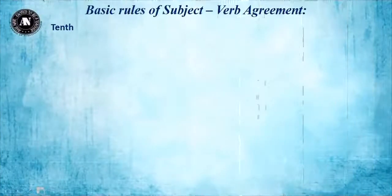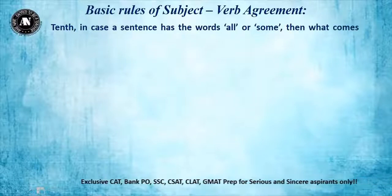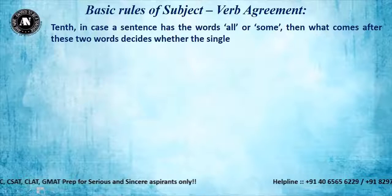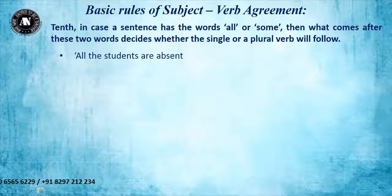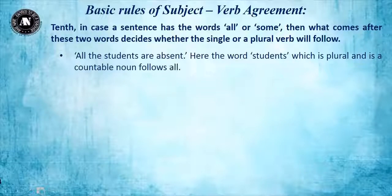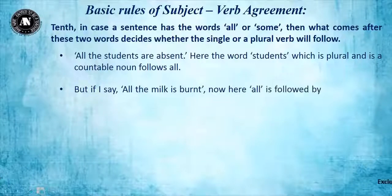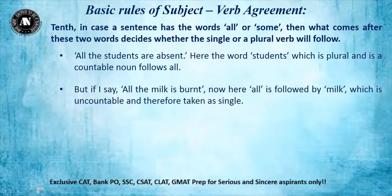Then tenth, in case a sentence has the words all or some, then what comes after these two words decides whether a single or a plural verb will follow. For example, all the students are absent. Here the word students, which is plural and a countable noun, follows all, so the verb also will be plural. But if I say, all the milk is burnt, now here all is followed by milk, which is uncountable and therefore taken as single. So the verb also will be single.